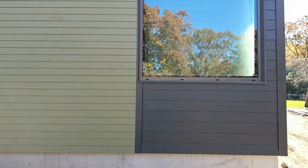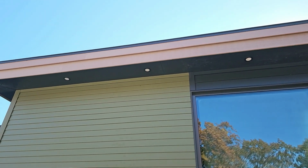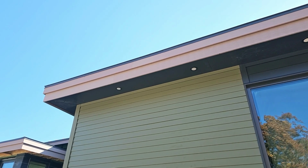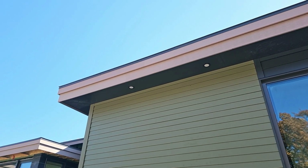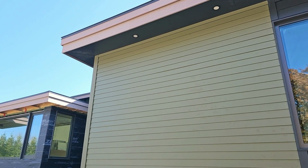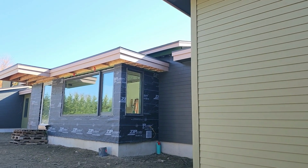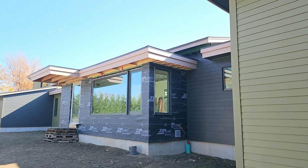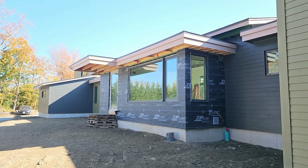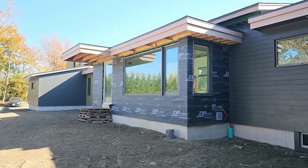We have our Schuco windows in. Notice we have some lights in our soffit. The soffit panels are also Allura. The stepped fascia is a product called Acre. It's made by a company, Modern Mills. I believe their factory is down in Mississippi. It's a rice hull product, so it's all recycled content there. And it looks good. It can be made to be stained and/or painted.